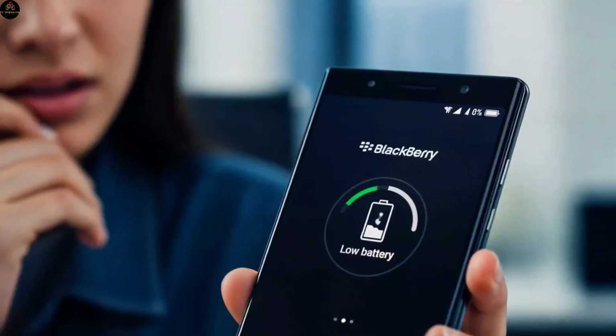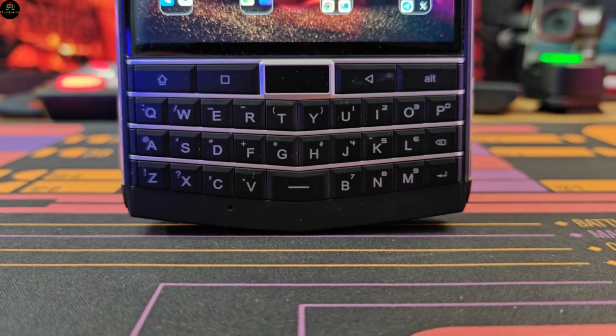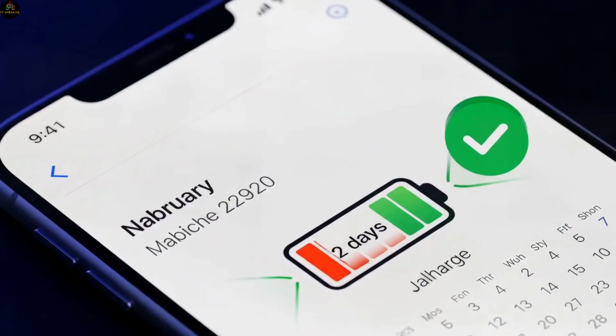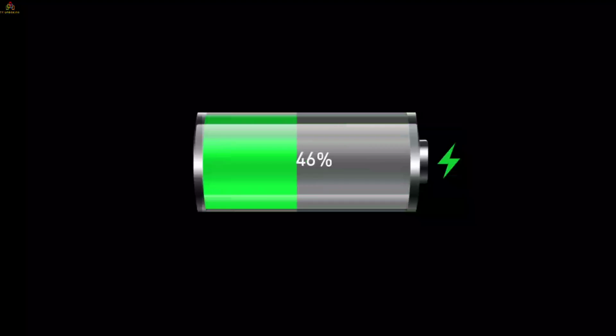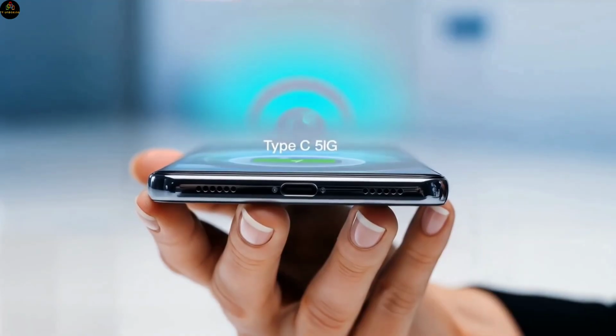Battery and charging. In today's world, battery life is the most important thing. The BlackBerry Key 3 5G comes with a powerful 5000 mAh battery that can easily last 2 days on a single charge. This means you won't have to worry about a charger anymore. And yes, it also comes with modern Type-C charging that supports fast charging.